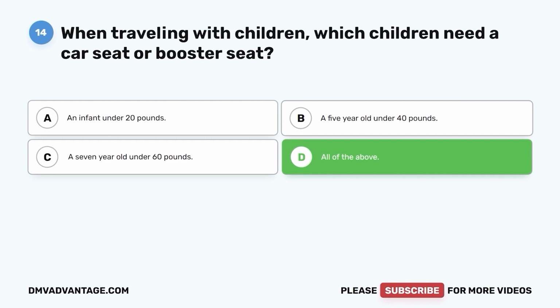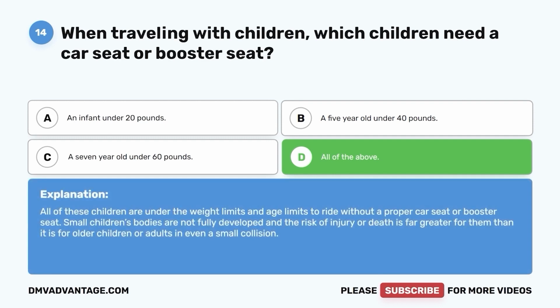All of the above. All of these children are under the weight limits and age limits to ride without a proper car seat or booster seat. Small children's bodies are not fully developed, and the risk of injury or death is far greater for them than it is for older children or adults in even a small collision.